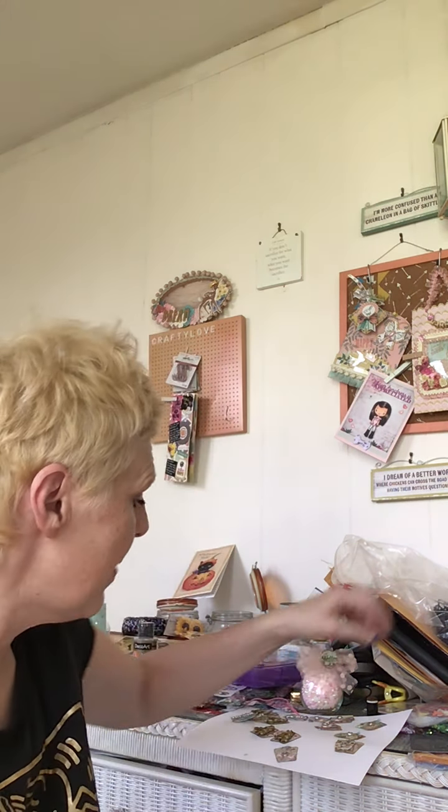Y'all, I told you that Soleil sent these amazing embellishments right when I needed them most, right? Because I was working on something for Rue and for another person, and this really helped. It just helped so much. And so I'd like to show you what I made, inspired by Enchanted by Craft, Soleil's amazing embellishments.